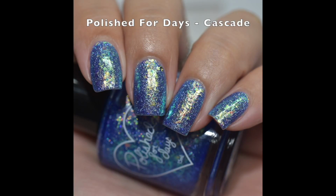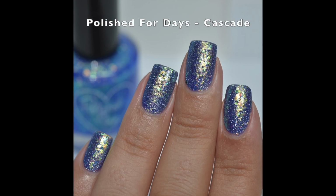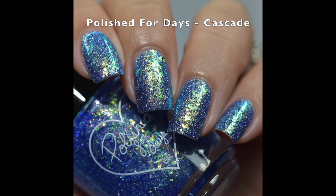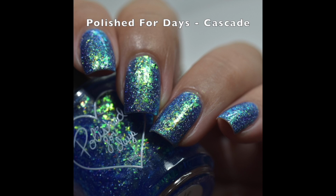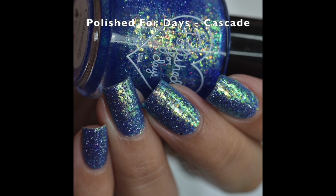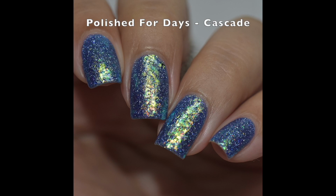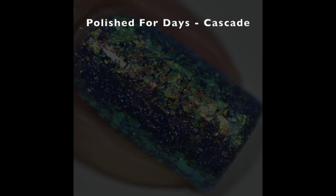I was thrilled with all the blue polishes this month, and they were all so different and had their own style and flair, and this one is definitely a standout to me. Polished for Days always stands out. They really do amazing things with their polishes and their flakes. It's just beautiful. Nothing in here is going to dry textured, and nothing in here will be difficult to remove. So there you have Polished for Days Cascade and a glossy top coat.